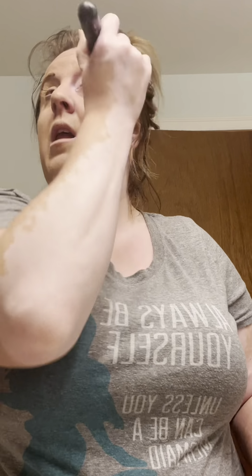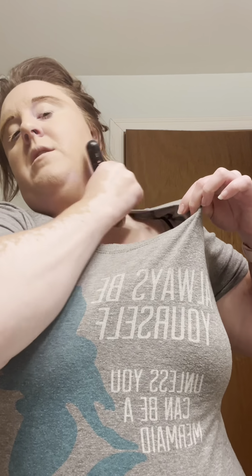And yes, I did go a little bit darker because I'm just used to that. Okay. I still have some redness around my nose. So, I'm going to take what I've left on there. And if you've been around for a while, you know that after I apply my foundation, I go over it with a makeup sponge to make sure it's all evened out.